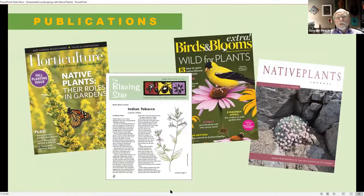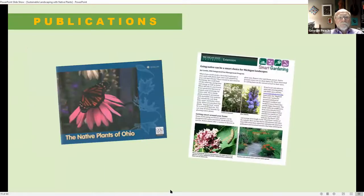Likewise, you're going to find a lot of information in garden magazines, and some of the plant societies actually produce their own periodicals. And also, again, going back to the cooperative extension services, there's a lot of publishing in most of these universities, specific papers up to full-scale publications.